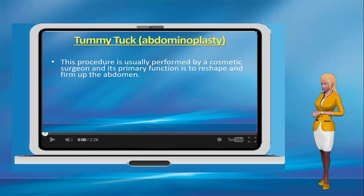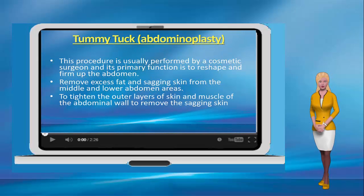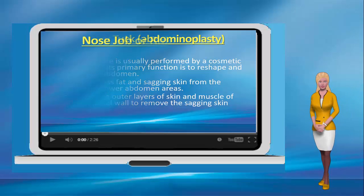Tummy tuck, abdominoplasty. This procedure is usually performed by a cosmetic surgeon, and its primary function is to reshape and firm up the abdomen, remove excess fat and sagging skin from the middle and lower abdomen areas, and tighten the outer layers of skin and muscle of the abdominal wall to remove the sagging skin.